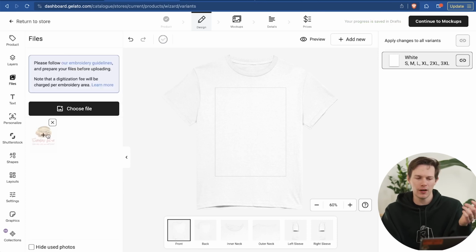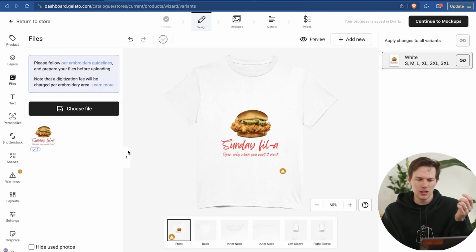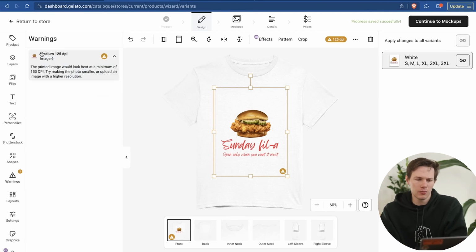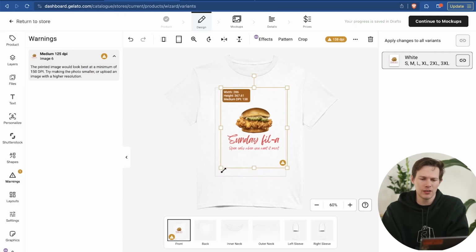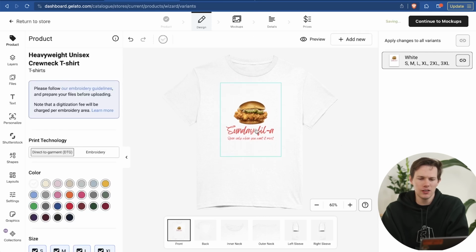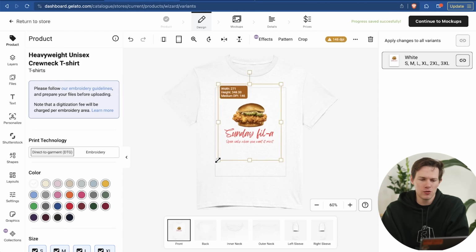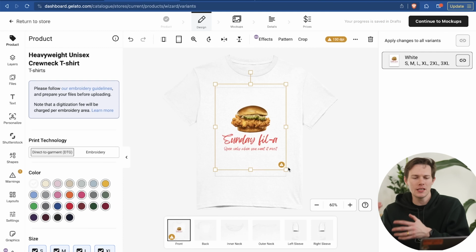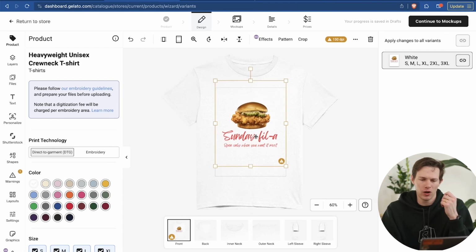So if we go to choose a file, we can have this one right here. As it is, it looks like the template we used in Canva was a little bit smaller. So it says if we get onto warnings, we should have 150 dots per inch. Right now it's 125 DPI. So I could always scale this down a little bit until we get to 150 DPI about right there. And so it still looks good. I think that looks fine. If you stretch it too much, it won't necessarily look bad, but you're just not utilizing the full quality and capabilities of that printer. So I'm going to leave it just like that.